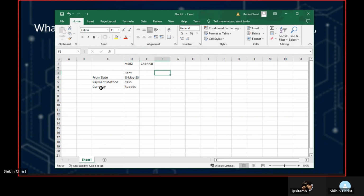This is the normal term that we use, right? So I'm going to pay rent, and it starts from today, 8 May, with cash as the payment method and rupees as the currency. This is exactly the same for currency. When we say rent, that is going to be the chart of accounts. So I will put everything here, under ledger.